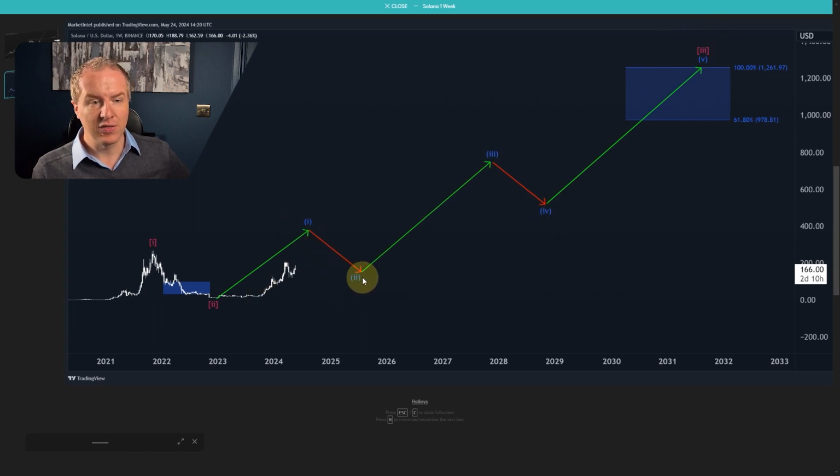And this third wave of the third wave is really what you want to be in. And that might be after the next bear market. We will see certainly after this wave 2, we should see a very, very aggressive third wave of a third wave. And this gives us a good orientation. Again, take this timeline with a pinch of salt, but it gives you a good idea of how long things could take. So this is the long-term Solana cycle.